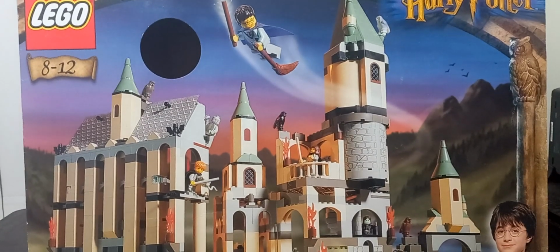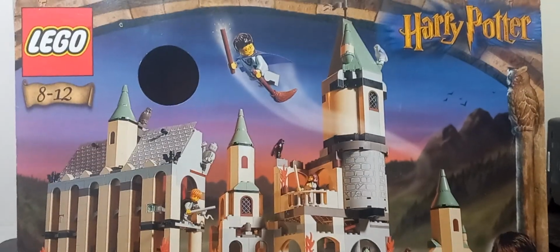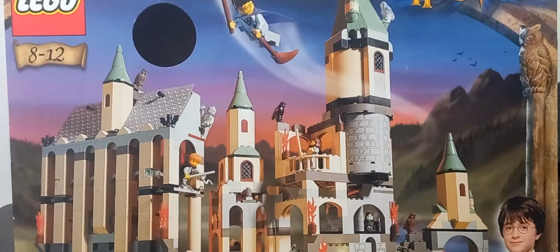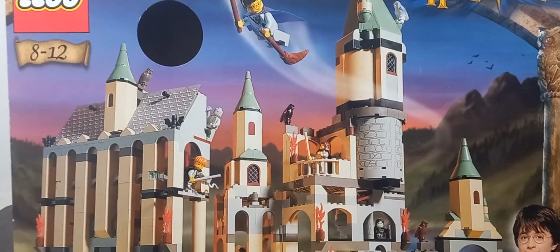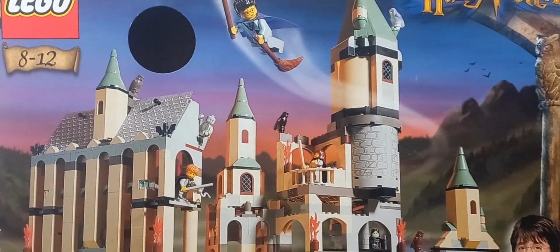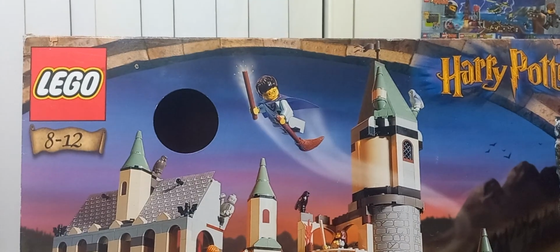Hello, this is Jcamera here, and today we're going to be taking a look at Lego Harry Potter 4709, released in 2001, originally retailing for $90 in US currency. Age range is 8 to 12 years old. This is the Hogwarts Castle, and here is the box.